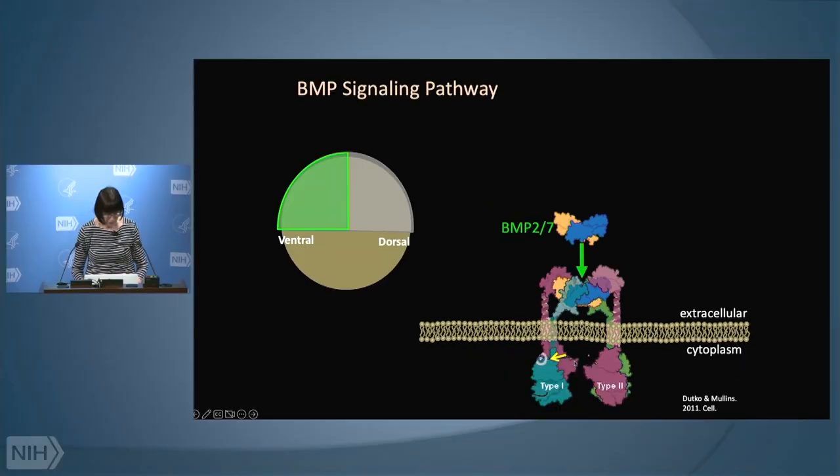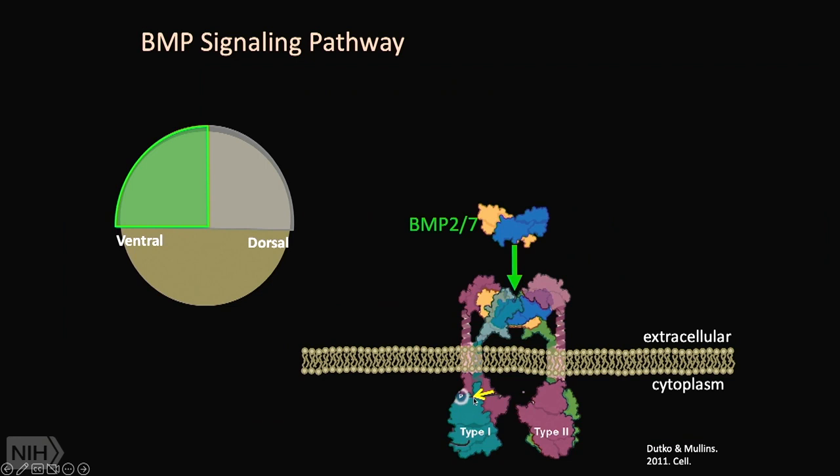It suffices for you to know that when the ligand binds this receptor complex, the type 2 receptor phosphorylates the type 1 receptor, activating it. And then it phosphorylates Smad1/5/8, and pretty much in the early zebrafish embryo, it's exclusively Smad5. Then Smad5 forms a complex and moves to the nucleus, where it regulates gene expression. An important readout that I'll be using is this phospho-Smad5 for visualizing an activity gradient of BMP signaling across the embryo.